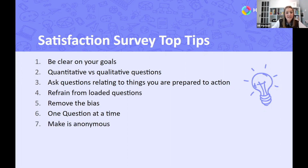Number 7, make it anonymous. To get the most out of your survey in terms of honesty and in terms of participation itself, you need to make it confidential. If you're a slightly larger organisation, you could potentially ask participants to name their department to help you pinpoint any issues, analyse any trends. There does, however, need to be a degree of anonymity. And this ties in with the quantitative, qualitative question we addressed earlier. Qualitative data can hinder confidentiality because employees may start elaborating, referring to specific instances that inadvertently disclose their identity.